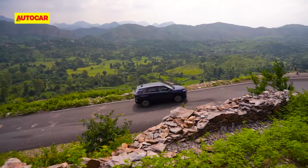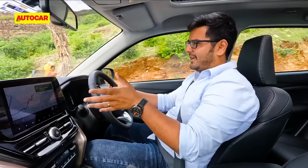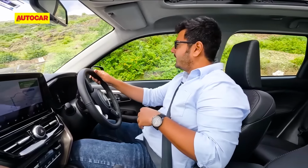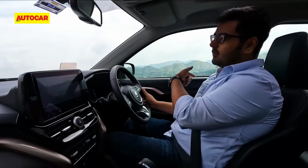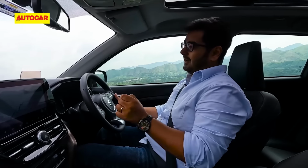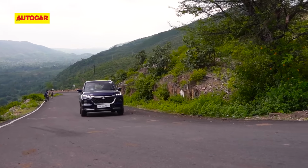Our test route included some beautiful hills around Udaipur. Tellingly, the Grand Vitara Strong Hybrid didn't feel out of place on the climbs. The Grand Vitara's power output is alright, and you might imagine that on a steep climb like the one I'm on right now, the car might struggle. But that is where strong hybrids really shine. Because, say after a hairpin like the one I just took, the engine at low RPMs wouldn't have all that much power to give, but the electric motor kicks in there, gives the torque that you need, and actually makes the whole experience of climbing up quite effortless.